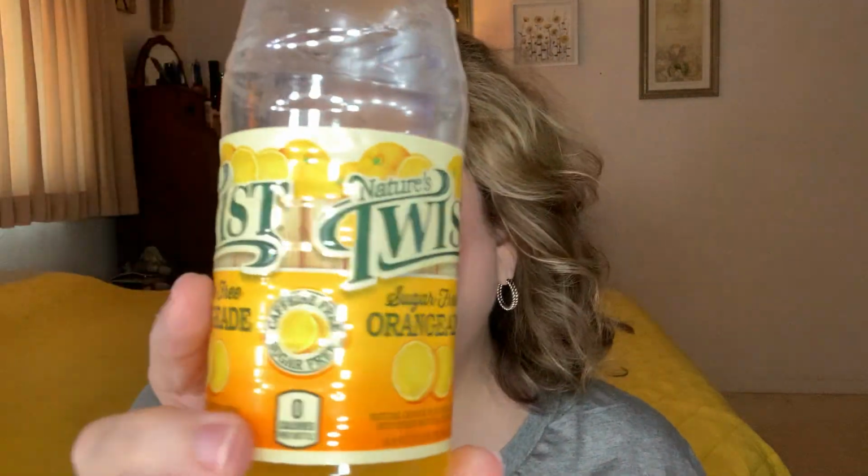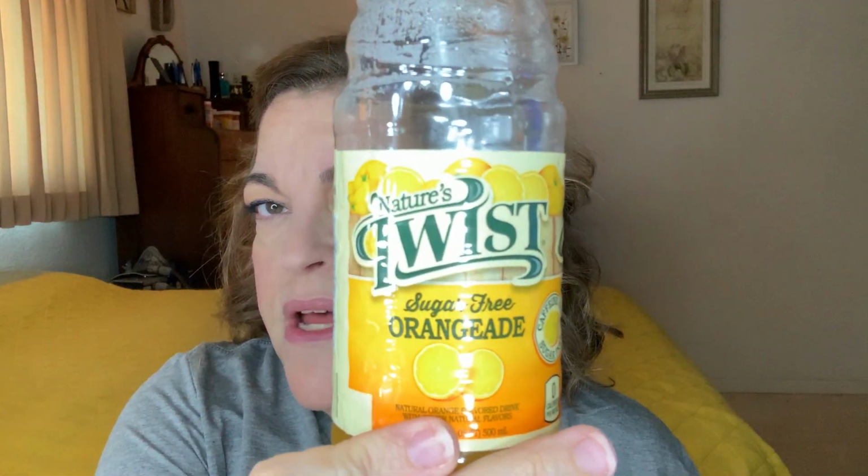This is another thing I wanted to share with you. This is a product that we buy at Sam's, and it's the Nature's Twist Sugar-Free Orange Aid, if you want to take a screenshot of that. This has 0 fat, 0 carbs, 0 sugars. It does have 120 milligrams sodium, so if you're on a sodium restricted diet, I wouldn't go with this, but this is really great. My husband and I are both diabetic, and so we really have to watch it and be careful, and we've been doing low carb, and this doesn't have any carbs, so this is really nice.